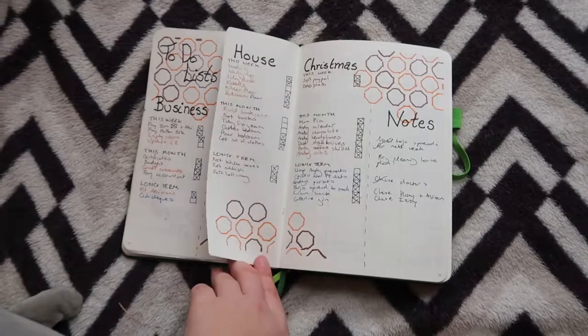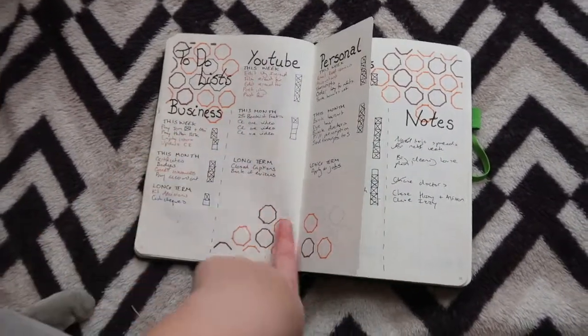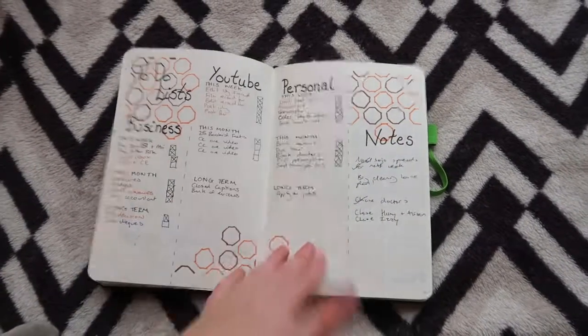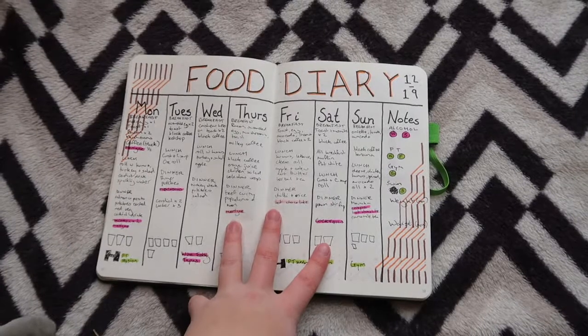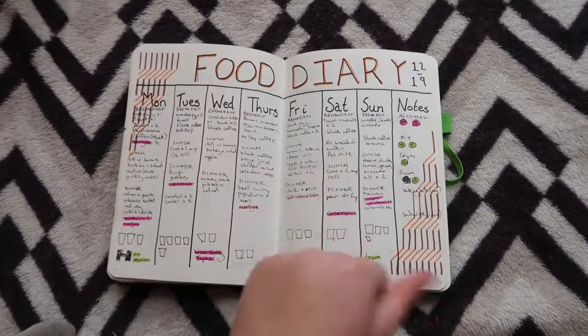Then I went for a Dutch door, which you're going to be seeing a lot of because I really enjoyed this. And I went for this slightly honeycomb style here. And I split things into business, YouTube, personal, house, Christmas, stuff like that. And then I started tracking a food diary because I've been trying to get a little bit more into my health recently and keeping an eye on things like that.